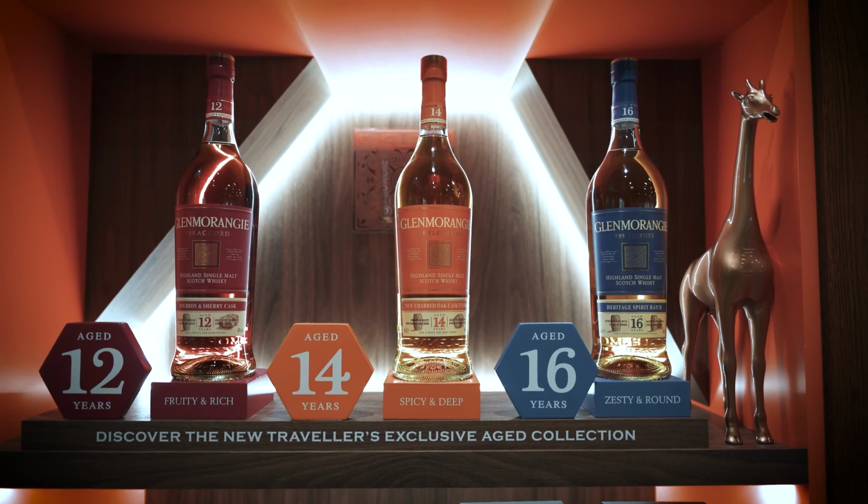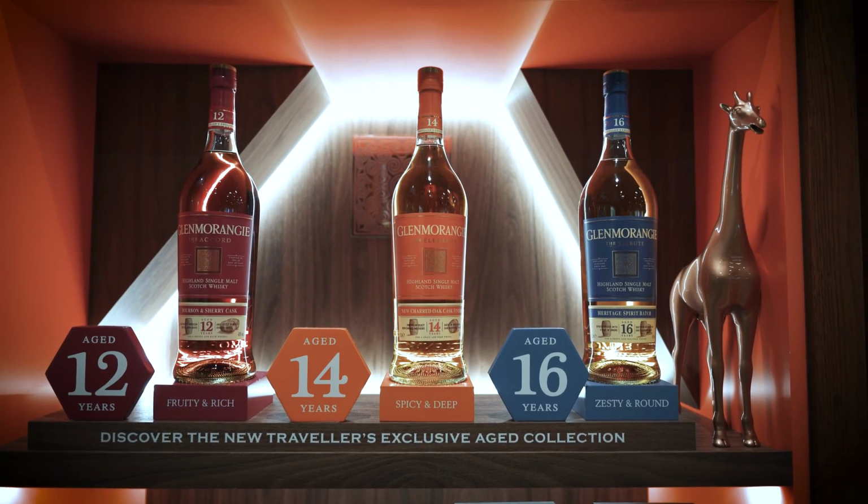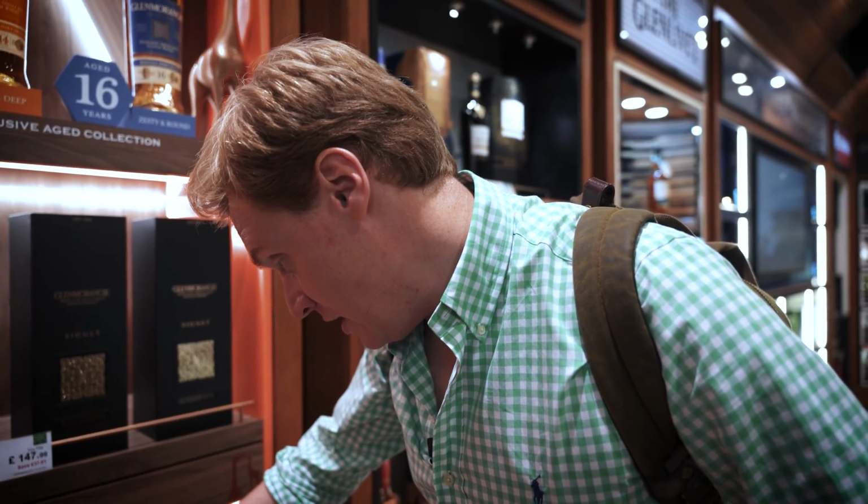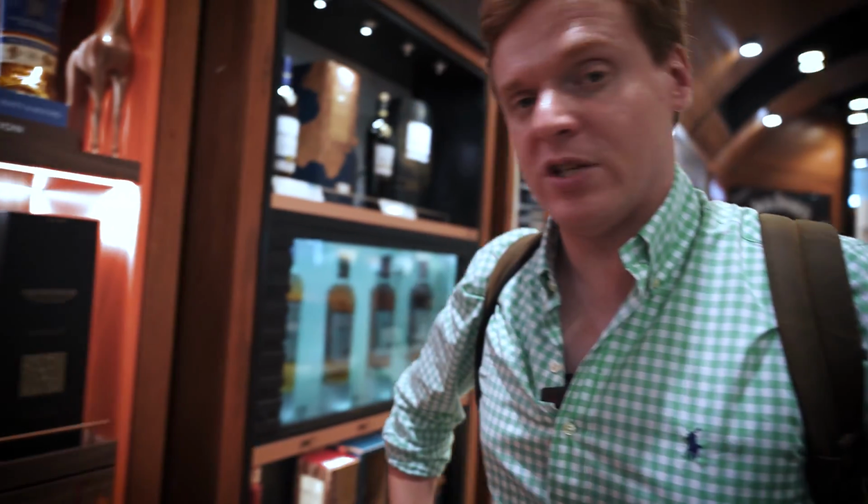These Glenmorangies, the 12, the 14, and the 16 again, they all came out last year exclusive to travel retail. Not bad value, 55, 65, and 81 pounds for those, all litre bottles. I actually quite liked the Charred Oak, the 14-year-old of those three when I tasted them.